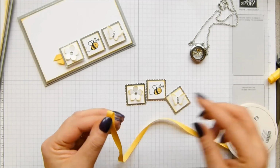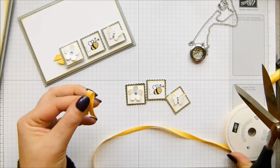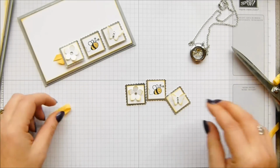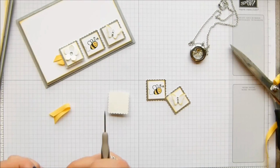I don't know what it feels like, but it reminds me of something. I'm sure it must be my PE kit laces or something like that. That's what it feels like, from 30 years ago.